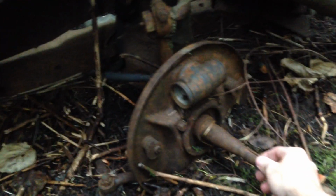The pedals are still in it. I don't know if you guys can see that. There's that looks like maybe a choke cable hanging down there. I'm not really sure. There's a few interesting little bits still left in it. The seat here is still in there. There's lots of little pieces of trim everywhere. Front spindle still on here.